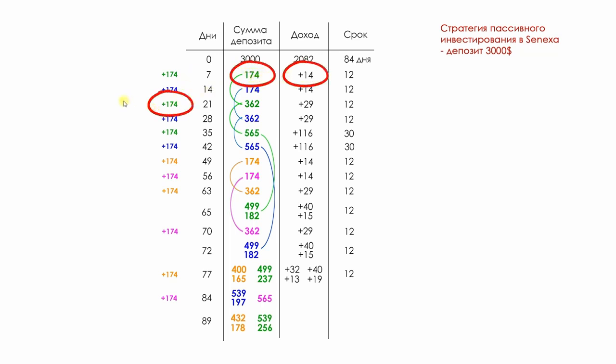So now we add $174 plus $14 income plus $174 that we received from our main deposit and open a new deposit in the amount of already $362. This deposit will also work for 12 days. But the profit will already be plus $29.